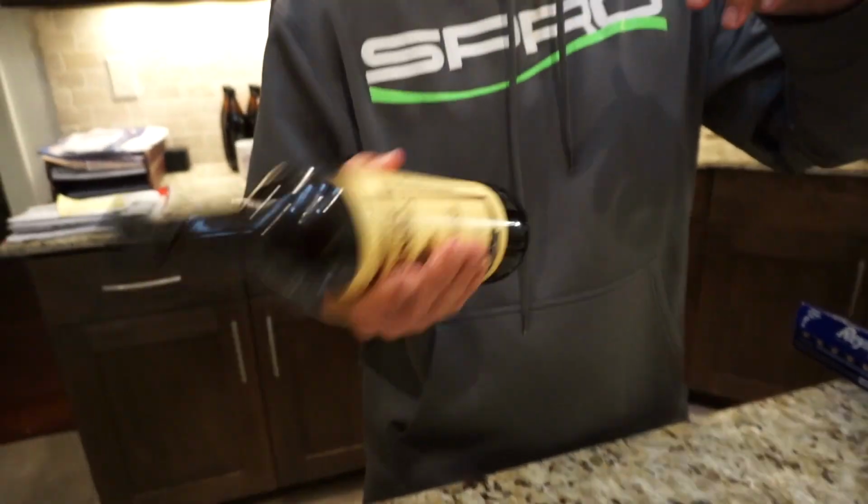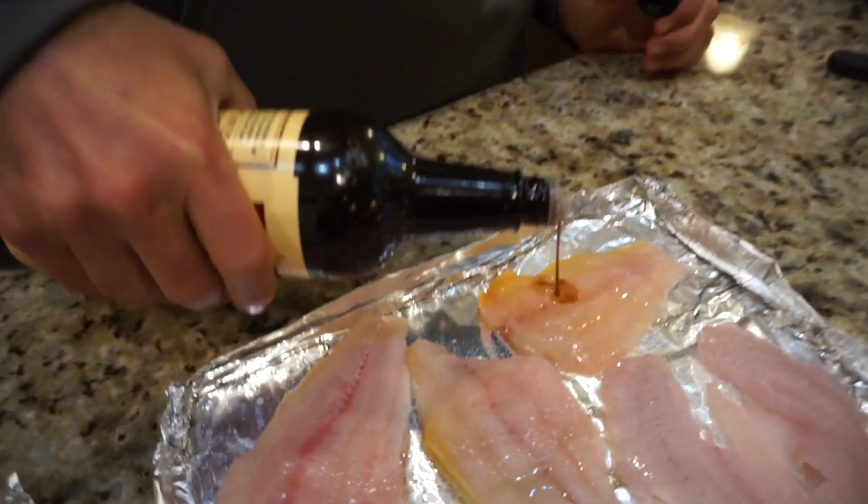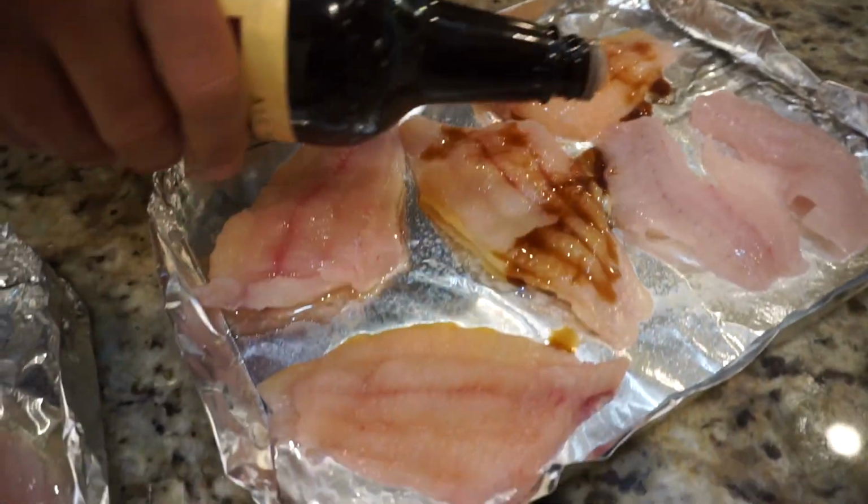All right, after the olive oil, we put our Worcestershire sauce. Be sure and shake it up. Always wanna shake Worcestershire sauce. It all settles to the bottom, all the good stuff. Put a generous amount on each fillet.